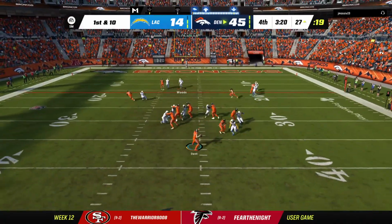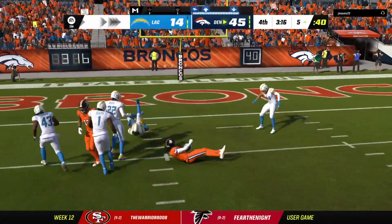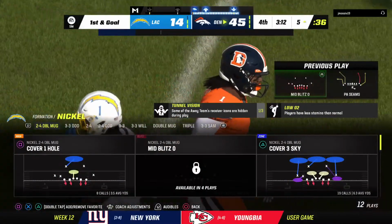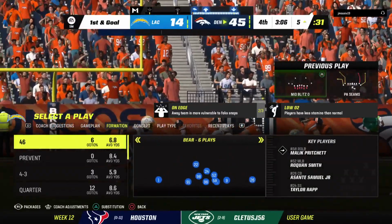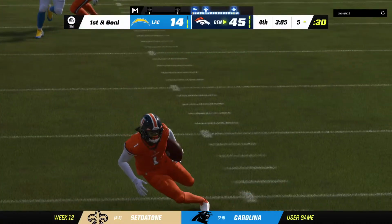On 1st and 10, Dent. Quick slant to Hamler. A good pickup there, 21 yards. Partner, I have to tell you, just one word keeps coming to mind from watching them this afternoon, and that's impressive. They have been impressive from the opening kickoff, and they haven't let up here even into the 4th quarter.